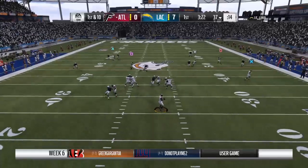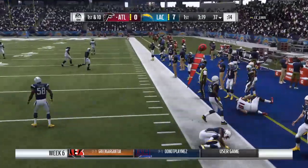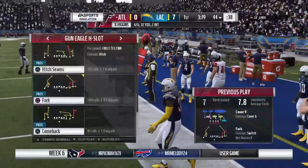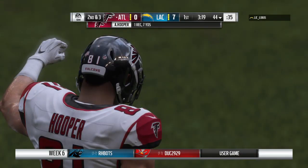Throwing on first down, Higgins. And finding the tight end, Hooper. 7 yards, the pickup on the pitch and catch. We've seen quite a bit of the short passing game here early on first quarter, haven't we?